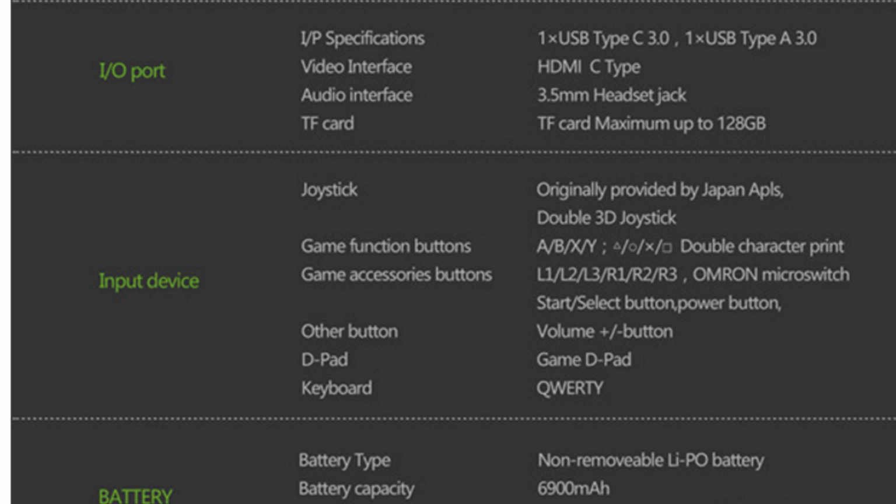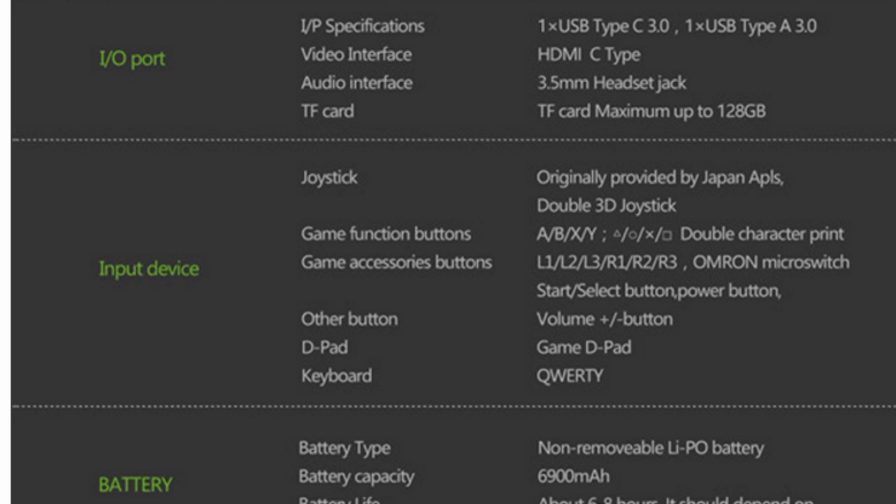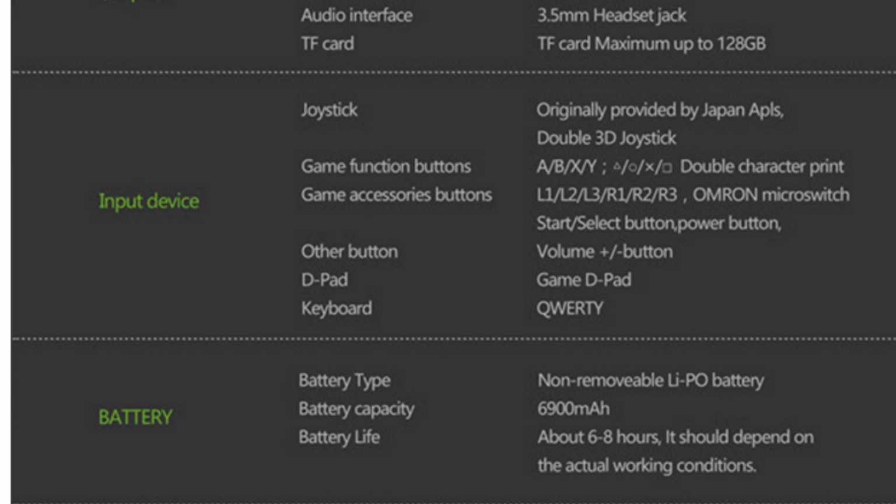I'm gonna skip past the joysticks and everything because I actually have a picture of it. I wanna show you guys that. I wanna skip right down to the battery. It's using a 6,900 milliamp hour battery. That is a big battery, because remember, we thought the Switch was gonna use at least a 5,000 milliamp hour battery. The battery is non-removable, which makes sense. It's basically locked away inside of it.